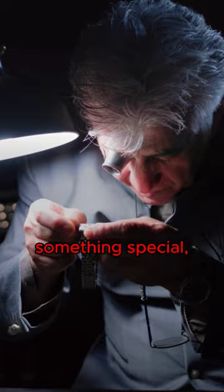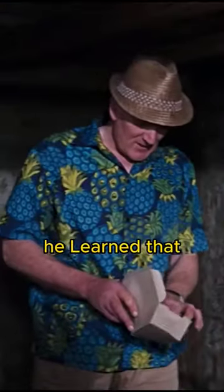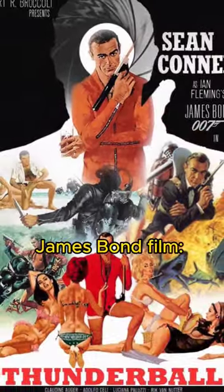He suspected it might be something special, so he sought out an expert's opinion. Imagine his astonishment when he learned that it was, in fact, the very watch worn by actor Sean Connery in the 1965 James Bond film Thunderball.